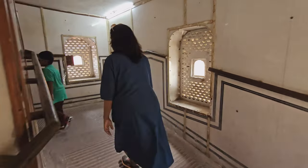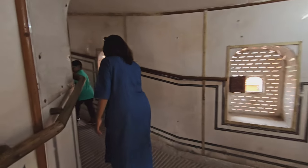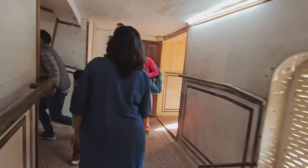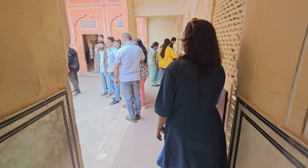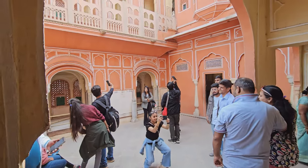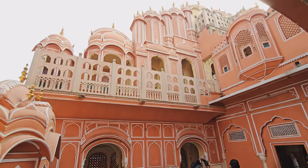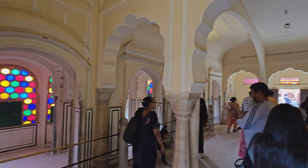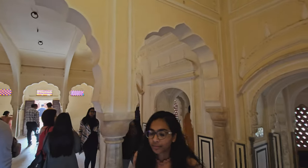So, any guesses on the earlier question asked? Can you guess which is the Hindu god whose crown the Hawa Mahal has been designed upon? Yes, you rightly guessed it as the crown of Lord Krishna, as Maharaja Savai Pratap Singh was a huge devotee of Lord Krishna.